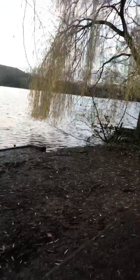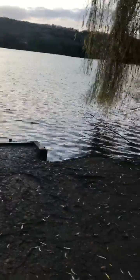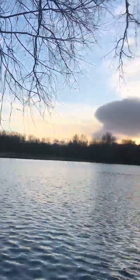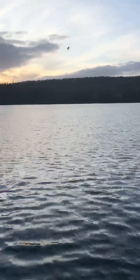They are allowed to fish here. They've got a few moorings for fishing. Let's have a look at the water. Yeah, the sun seems to set on different sides when it's setting over there now. Oh, we are. He's a swan. Come say hello.